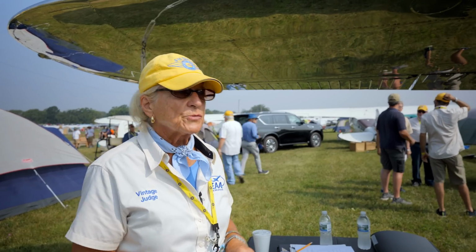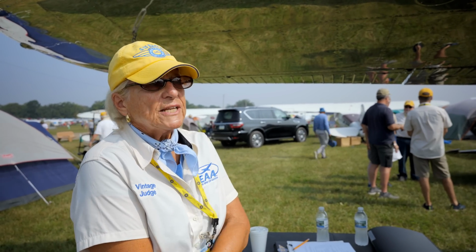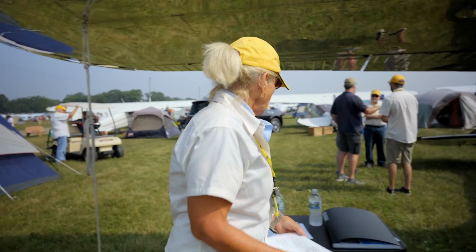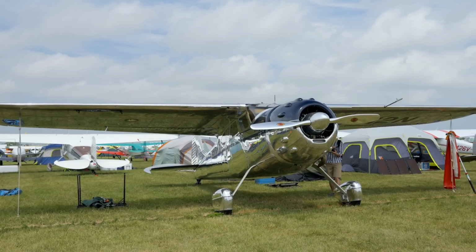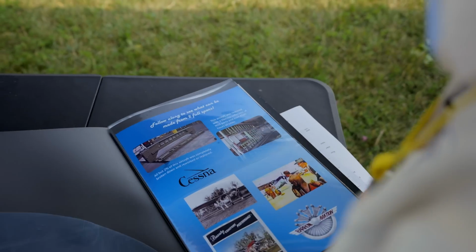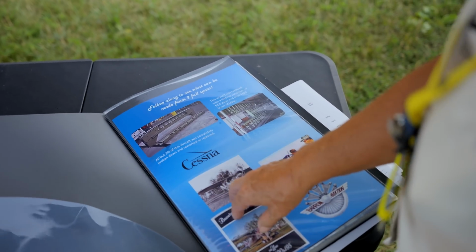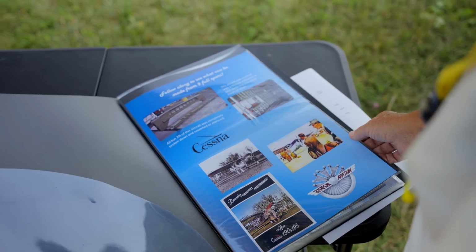The next category is presentation book. And this is a little known gem. A good presentation book is worth 5 points to the judges. So we're going to go over here and check this one out. And this is so comprehensive. It tells the history of the 195 and just the data specific to this airplane, little facts that they would have. All but 2% was broken down and reworked.